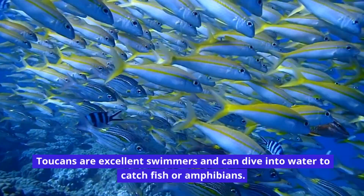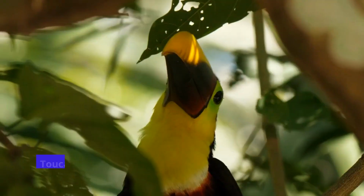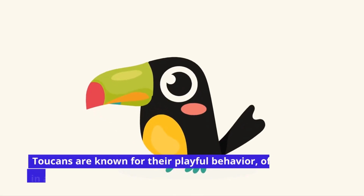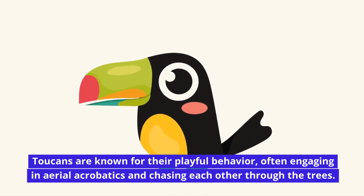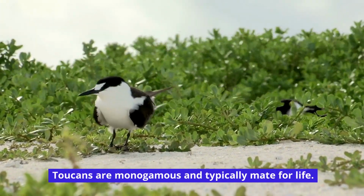Toucans are excellent swimmers and can dive into water to catch fish or amphibians. Toucans are highly vocal birds and use a variety of calls to communicate with each other. Toucans are known for their playful behavior, often engaging in aerial acrobatics and chasing each other through the trees. Toucans are monogamous and typically mate for life.